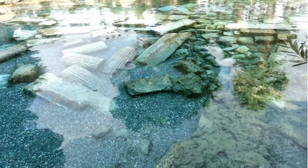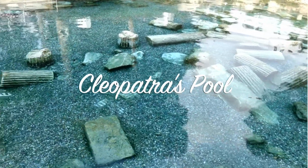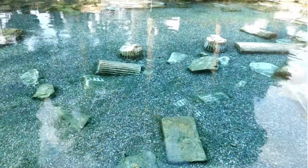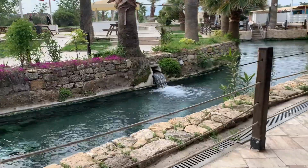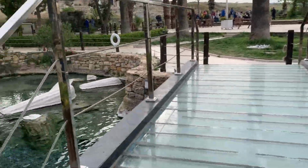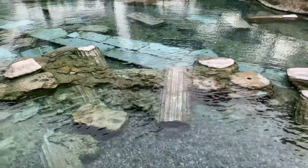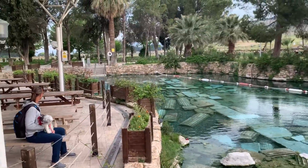Next, we moved up the hill towards the museum, the restaurant, and Cleopatra's pool. It's almost 8 a.m. and the tourist buses were about to arrive and dump out hundreds of humans, so we rushed to see Cleopatra's pool while it was empty. Some quick video and photos of Cleopatra's pool before there's a million people in here. Because there will be a million people in here.